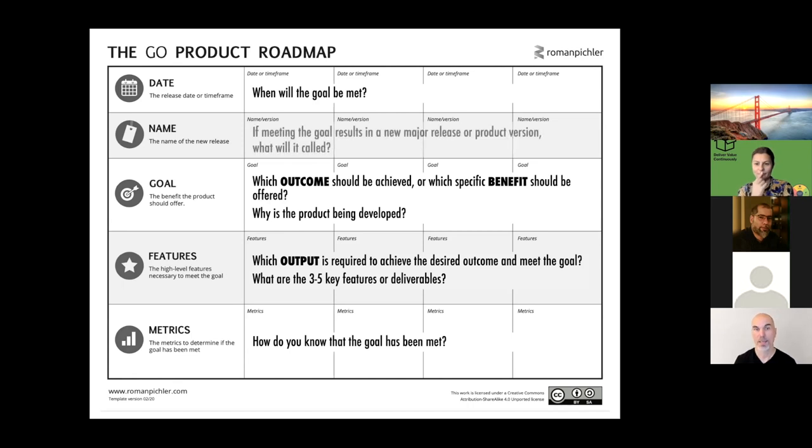And finally, if meeting a goal results in a new major release or product version, then you can give it a name. Think about some of those Android names that used to be around, like Marshmallow. Wasn't it Marshmallow Android version? I thought that was a really cool release name.